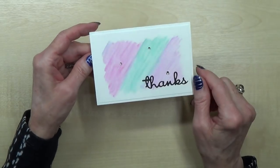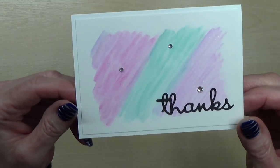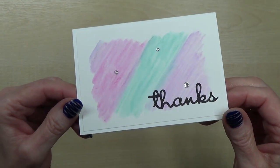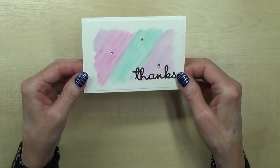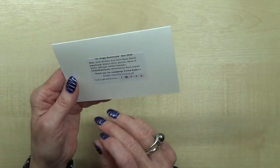I like the colouring on this and it's also got some Wink of Stella in it. I don't know if you can see that. Probably not, because although Wink of Stella shows up beautifully in real life, it's very difficult to photograph and very difficult to get on screen. But really like that. That's nice.